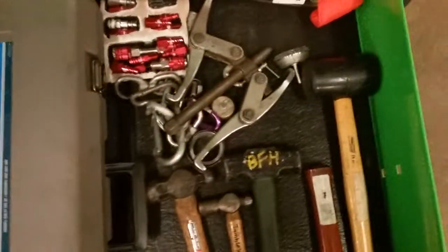My hammer drawer, puller, I have no idea what it's doing in here. My B&E kit. Actually, this is a friend of mine's B&E kit. I had to use it to break into my sister's car. She left her keys in it. I'm thinking about buying it from him.